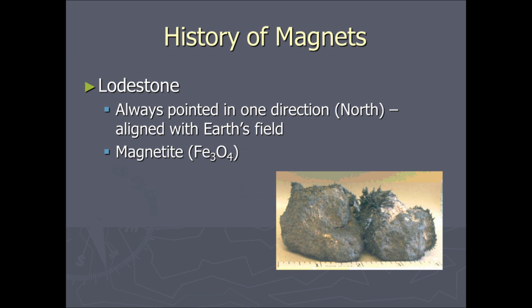Magnets come from these stones called lodestones, and they were found in an area called Magnesia, hence magnet, Magnesia, magnet. And what they discovered was that these stones, if suspended, would always point in one direction. And so now they could actually use these stones for navigation, whether or not they could see the stars. They could now know which direction to go.